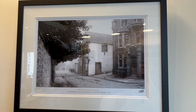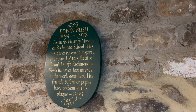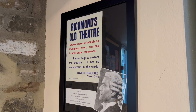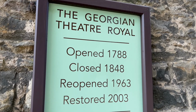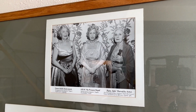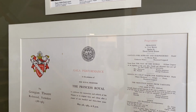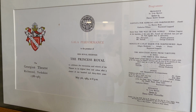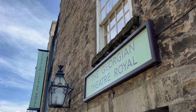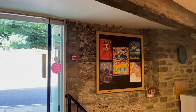It wasn't until 1939 when Edwin Bush, a history master from Richmond Grammar School, led a group of sixth formers to investigate the building and its history, that the theatre was re-evaluated. After a major restoration, the theatre reopened on the 5th of May 1963 with a Royal Gala performance led by Dame Edith Evans and Dame Sybil Thorndike. Further restorations took place in 2002, 2016 and 2020. The theatre is Grade 1 listed as a building of special architectural or historical interest.